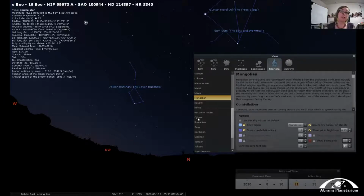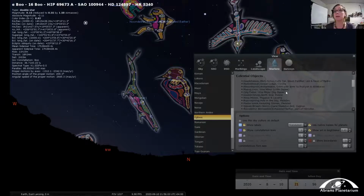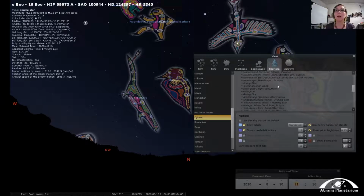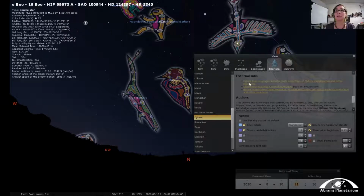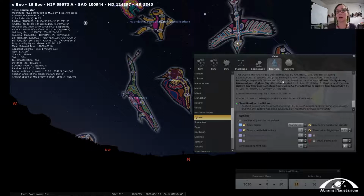The Ojibwe people are indigenous people here in the Great Lakes region. They are part of the Anishinaabe people, and their territory covers the entire Great Lakes region. And so their constellations and stories are seen here. This is all art done in the Ojibwe style by Annette Lee, who is an Ojibwe and Lakota astronomer based out of Minnesota. And she's been working on preserving Ojibwe and Lakota star lore for a while, and you can see within Stellarium, if you go down, it gives you the names here, but you can also find links to her map and her Native Skywatchers program where a lot of this information is coming from.